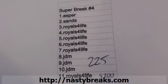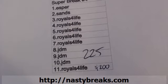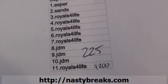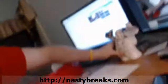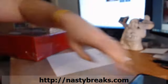2014 Super Break number 4. Here is the order that you ended up in with the hit draft. Esper at 1, Sands at 2, Royals 3 through 7, JDM 8 through 10, Royals 11. Good luck, everybody. Hopefully we got a really deep case here.